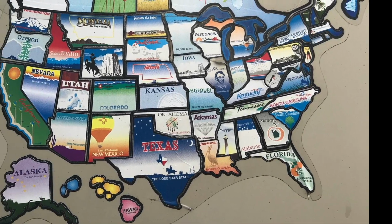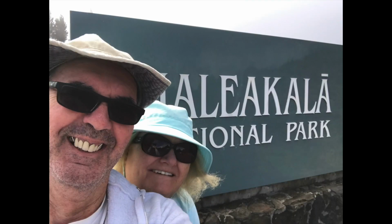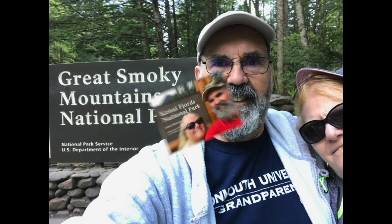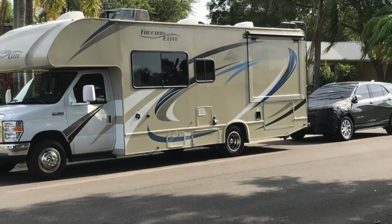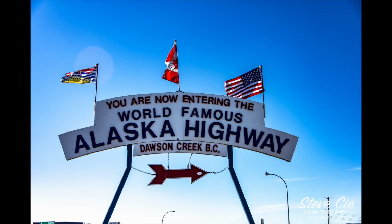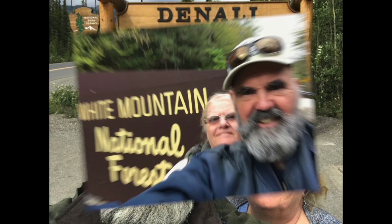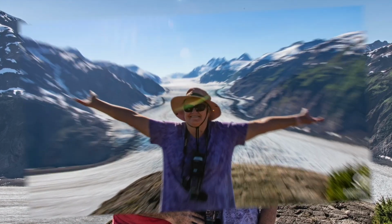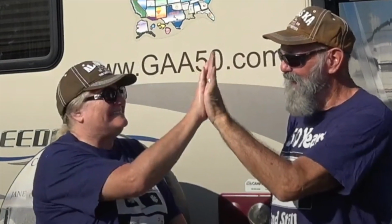From Florida to Alaska, from the East Coast to the West Coast, join Jane and Steve celebrating their 50th wedding anniversary, traveling across North America in the cool Nana Coach, their 27-foot Freedom Elite Class C motorhome, as they visit the many beautiful points of interest in all 50 United States on their Golden Anniversary adventure.